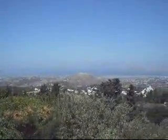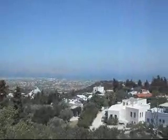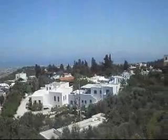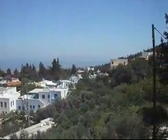This is the view from Sunset Balcony in Zia, over to the islands. Over there's Turkey and Bodrum. Beautiful views.